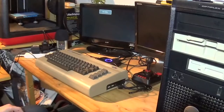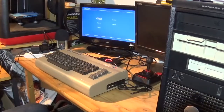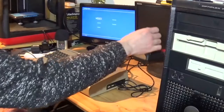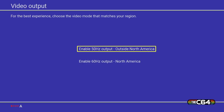Okay, that's interesting. So it hasn't turned on. The other one used to just turn on, which I think was a fault with it. So let's see what happens if we now power up. Red light on, that's looking promising. Okay, so we've now got the language screen, which is the first thing that shows up. Again, the C64 doesn't have cursor keys, so I don't know if that... No, okay. There is a way of controlling it from the keyboard. So I've got the... Oh, there we go. Enable, yes.